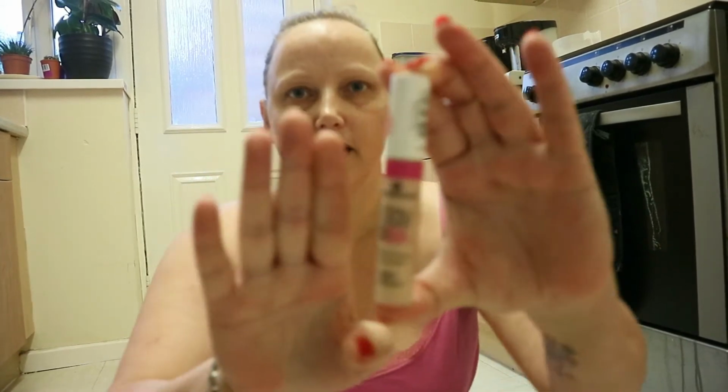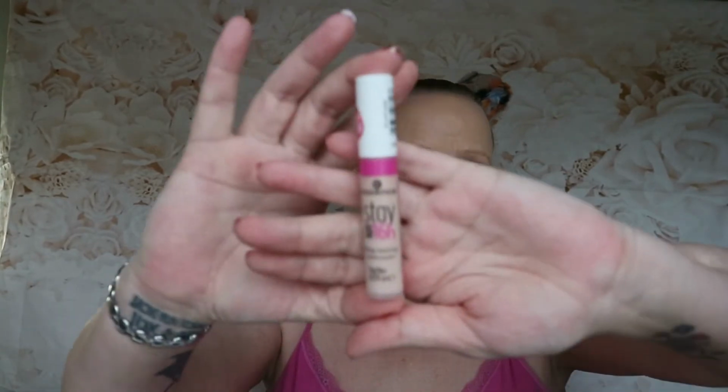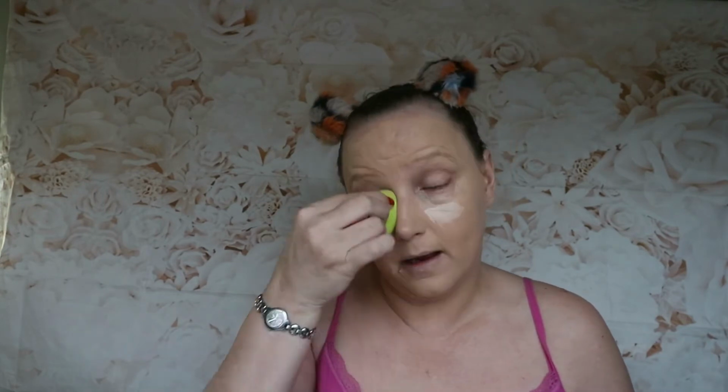So guys, it actually covers the Essence Day or Day 16-hour wear. So this is the Essence Day or Day 16-hour wear, and I am just going to put that under my eyes, just there. I do like this, and this blends out beautifully. It's like perfect, gives me the highlight, the blend.